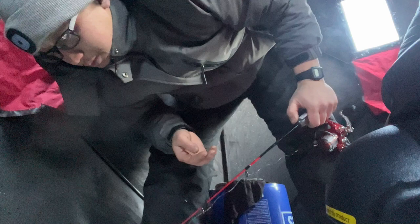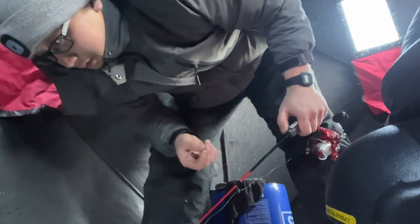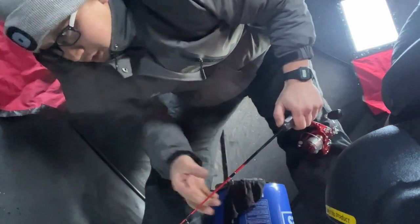Yeah, dude, I see a bunch of fish on my end. You don't see anything in there? Oh yeah, I see them on my end too. Yeah, there's a school down there right now. There's a bunch of them right there. Just can't get it. I don't know if the bait's too big or something. I think the bait's too big.